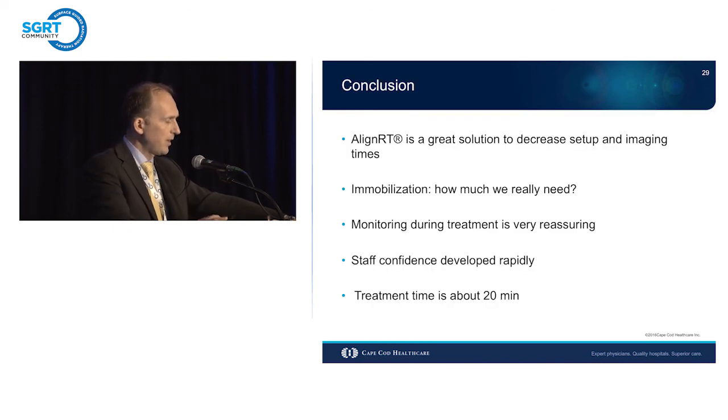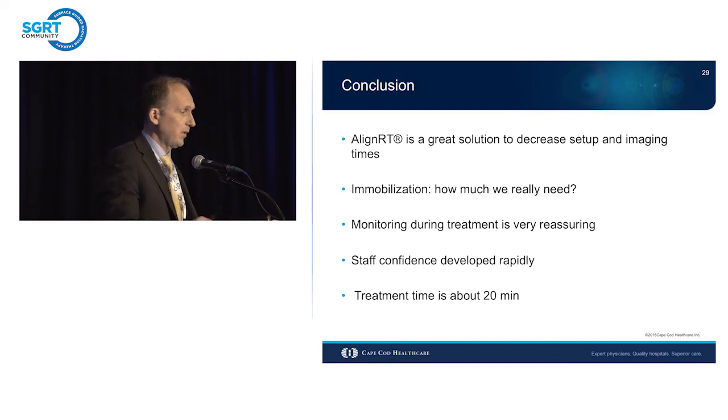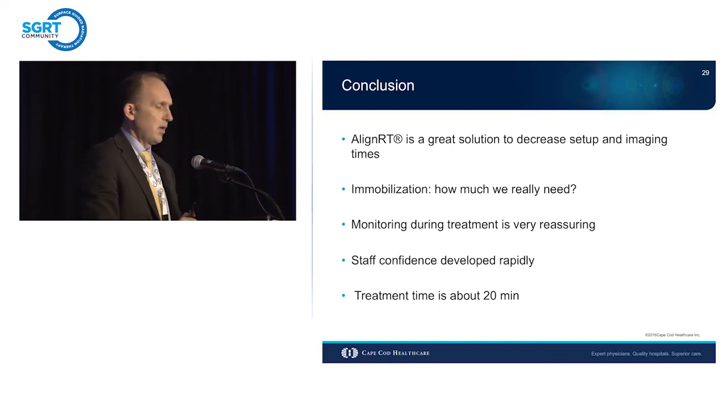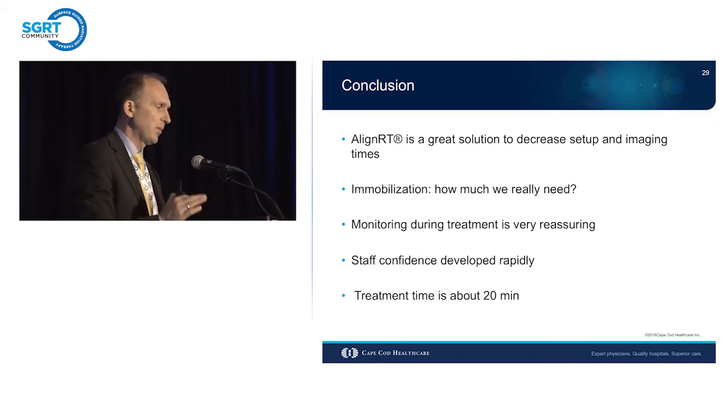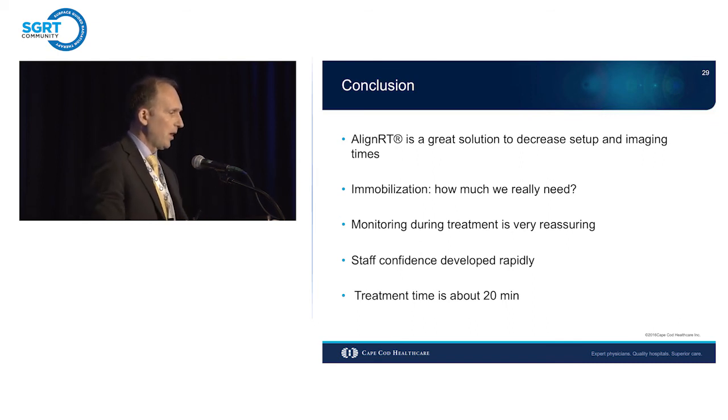And that was it. I think we started the program years ago. We decreased our immobilization because it saves time. It's more comfortable. The Align RT is cutting back on time because of the imaging. We are doing, again, one cone beam CT at the beginning, and chances are not a cone beam CT at all throughout that treatment unless something really interesting happens. Monitoring is on. We are capturing surfaces, and treatment time is down to about 20 minutes.